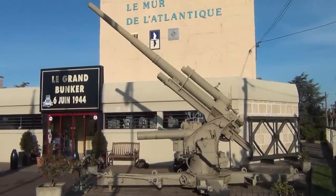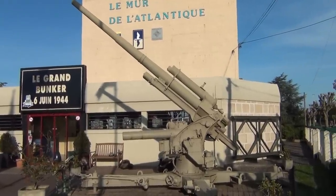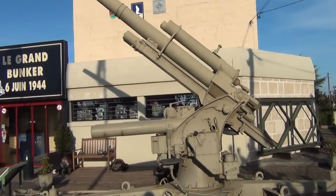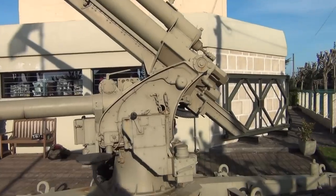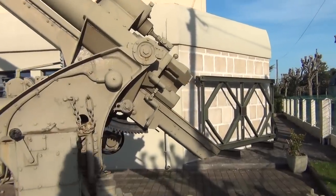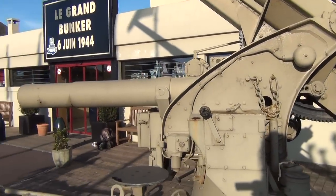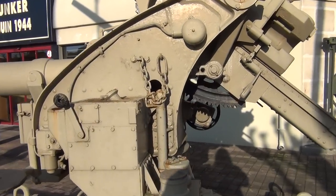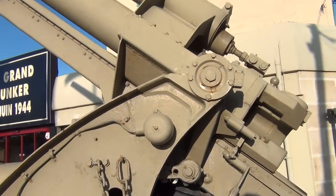So this is a German 88. They call it, what is it? 8.8 centimeters, I suppose. 88 millimeters. I think these are the colors of the Africa Corps.